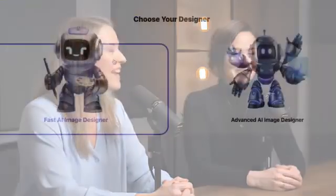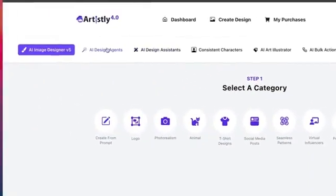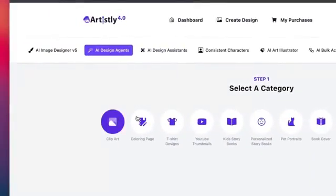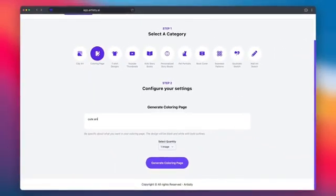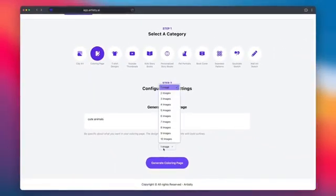Why did you cancel your MidJourney subscription? I found this hidden AI that does everything I want for a one-time cost. I'll show you. Let's say you want to create a coloring book. All you do is type your idea, like, I want a coloring book of cute animals. And just like that, the pages are done for you.